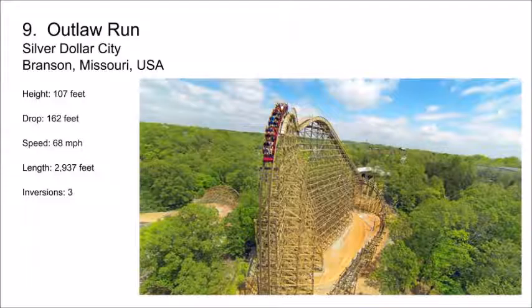The outward banking stall seems really cool, but it sort of pales in comparison to the newer inversions on newer RMCs. Also, this ride just doesn't have as much airtime as newer RMCs. It has some good moments, but not enough. So that's what really just brings it down to this spot.